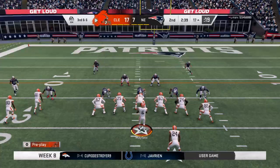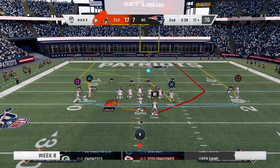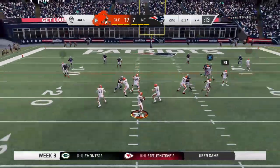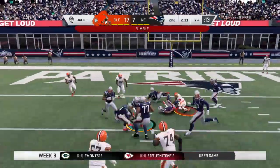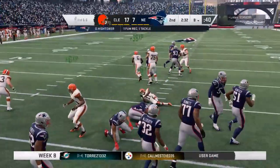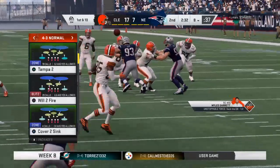So after the 2nd down incompletion, they'll come up now against a 3rd and 6. Now Mayfield. He's got his tight end, David Njoku. And it's picked up by the Patriots. And a big turnover there as his guys will get the football back.